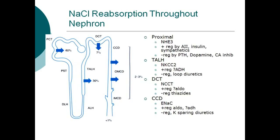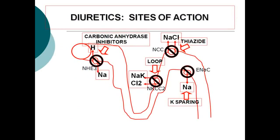Now, why is it important for you to recognize that at all? That's because our diuretics, the diuretics that you use every day, were all designed to hit one of those transporters. So your carbonic anhydrase inhibitors block the function of sodium-hydrogen exchangers. They block proximal tubule sodium reabsorption. Your loop diuretics block the function of NKCC2. Your thiazide diuretics block the function of the sodium chloride cotransporter, and your potassium-sparing diuretics block the function of your epithelial sodium channel.